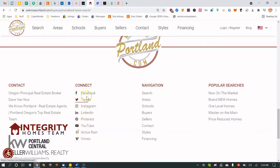The main ones I would focus on is Facebook. Instagram would be pretty good. Pinterest probably. And I use a tool called Buffer, where the free version allows you to type it once and it automatically posts to Facebook and Twitter. That's the free version. They have a paid version where you can post on other ones, right?